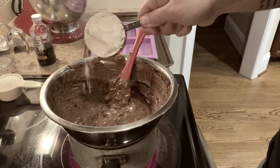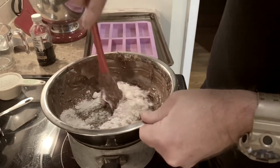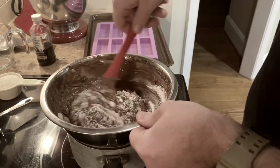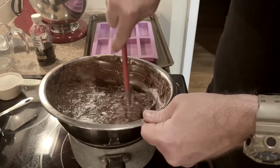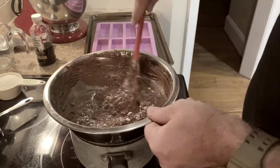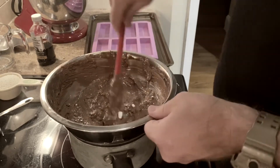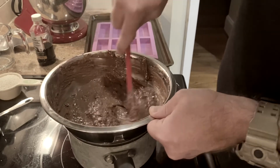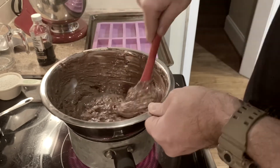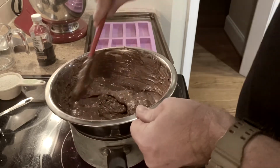So now I'm going to slowly add in my dry ingredients. First up is the oat flour. And on previous ones that I've made, I noticed that the bars were kind of grainy. And that was true with the original ones as well. They had kind of a grainy texture to them. So I'm going to try to make them less grainy this go around by letting it melt longer and making sure that all the dry ingredients are completely dissolved into the mix.